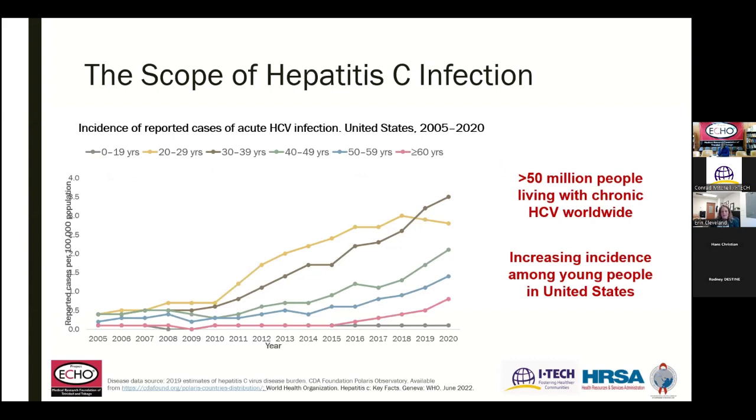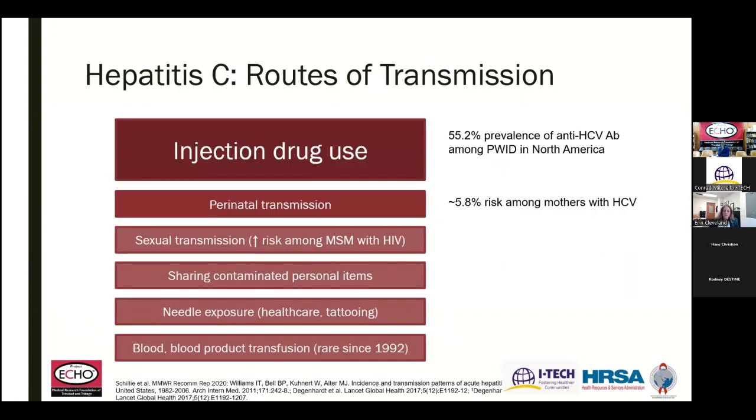Hepatitis C is estimated to affect over 50 million people worldwide. And at least in the United States, we are seeing significant increases in the incidence of new infection over the last decade, disproportionately among younger individuals. This parallels the opioid epidemic in the US, as far and away the most common mode of transmission of hepatitis C is through injection drug use.